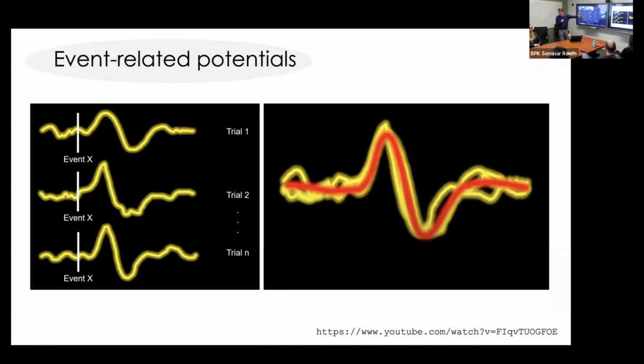This isn't a great picture of what's actually going on, but the red line shows that we're averaging across multiple trials, and what remains in the average is what is tightly timed. So there are different approaches, and we can do some time frequency analyses that picks up activity that is related to the event, but not tightly timed. But for today's purposes, we're going to stick to ERPs.